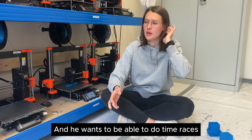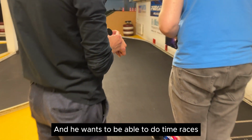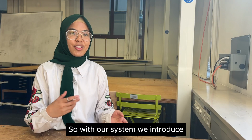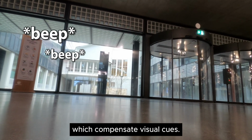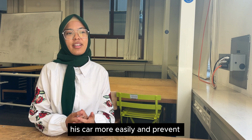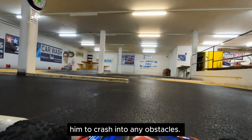And he wants to be able to do time races against people that can see. So with our system, we introduce auditory feedback signals which compensate visual cues. It will allow Daniele to maneuver his car more easily and prevent him from crashing into any obstacles.